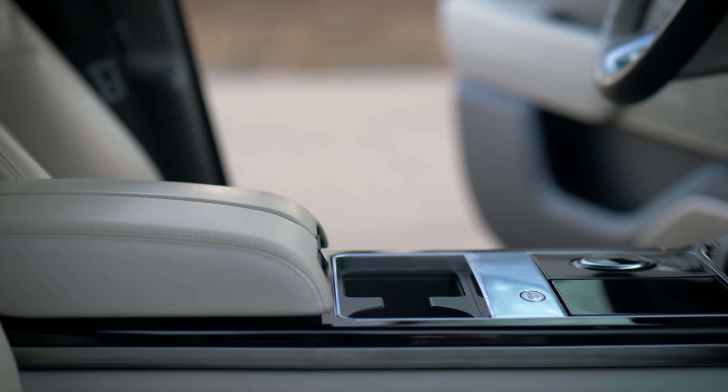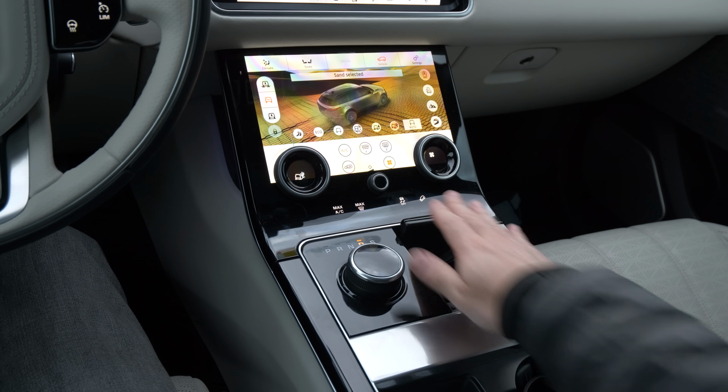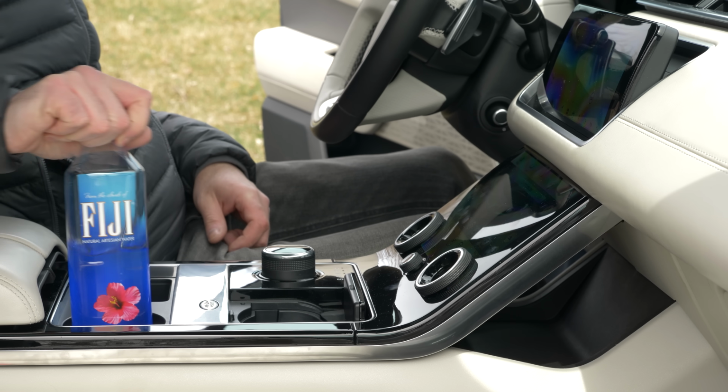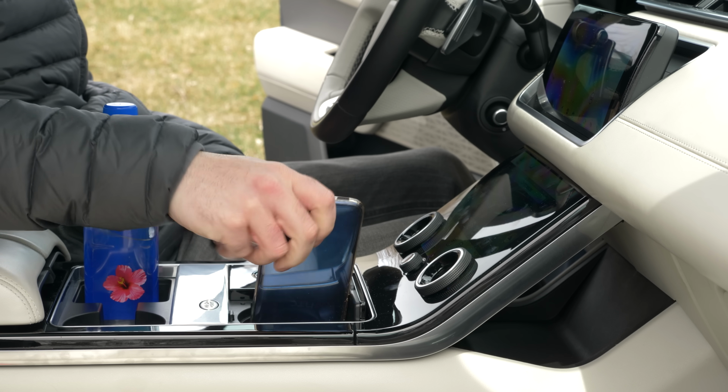that won't do that. The second thing is this silver bar here that says Land Rover to release the cup holder. It's way too reflective. In fact, when I have this moonroof open in the middle of the day and the sun's coming in, this is always blinding me. So this is something they might consider changing the surface material of.